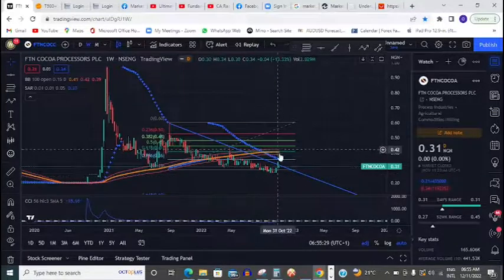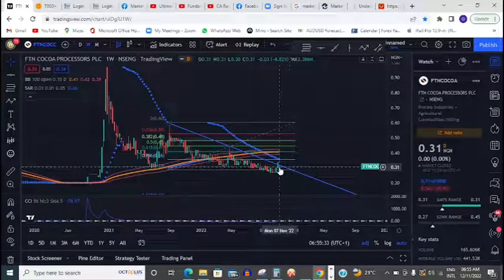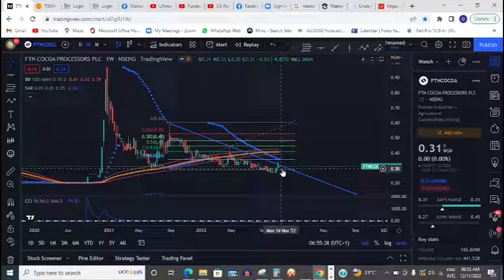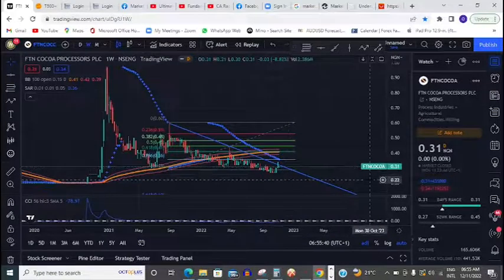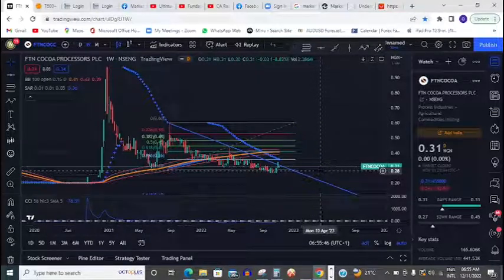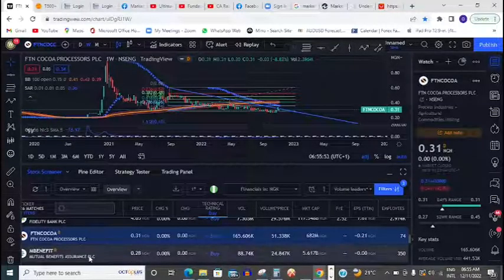But it's also an opportunity. So if you have it, you can hold it till somewhere around 41 kobo. If you want a fresh entry, the current price is still okay, but if you can get it at a cheaper price, somewhere around 28 kobo or thereabouts, that should be a better entry.